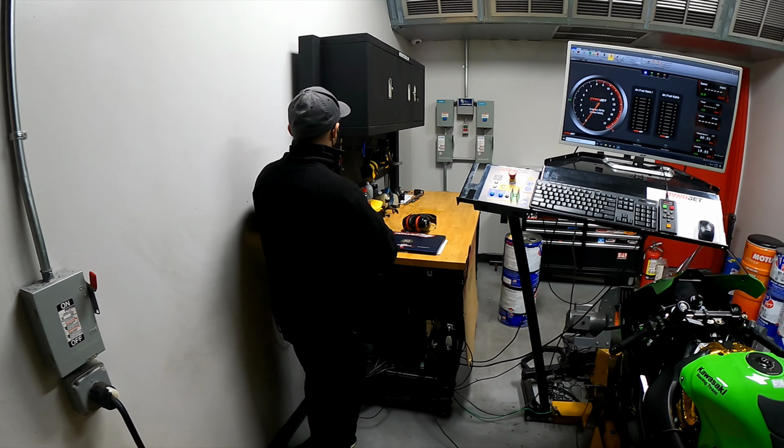So now you guys know about the room, how it's set up and why it's set up the way it is. And you also see that sensor over there is super sensitive. So Ricardo never moves that sensor. It's always in the same spot every time he does a dyno.